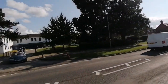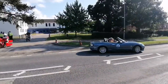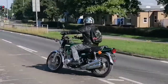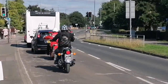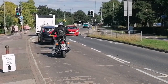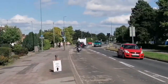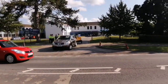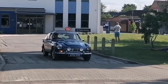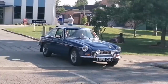Another, a Mazda MX-5 plus some motorbikes coming out here. Traffic light changed again there. Maybe a few classic bikes there. Interesting red one on the front there. MGB coming out here. MGB GT. Come out shortly, no doubt.